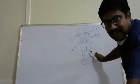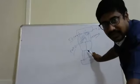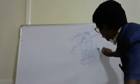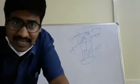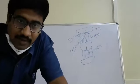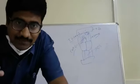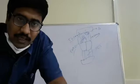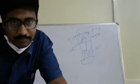And the membrane which attaches the thyroid cartilage to the cricoid is called the cricothyroid membrane. So the extrinsic membrane attached above to the hyoid bone and the thyroid cartilage is the thyrohyoid membrane, and the extrinsic membrane attaching the thyroid cartilage and cricoid cartilage below is the cricothyroid membrane.